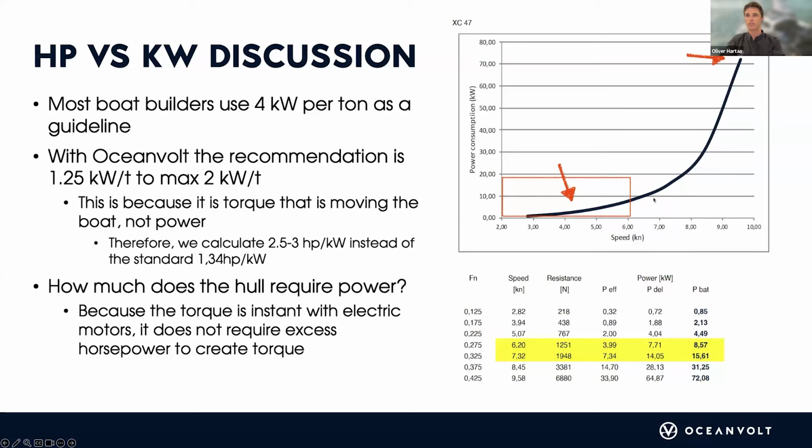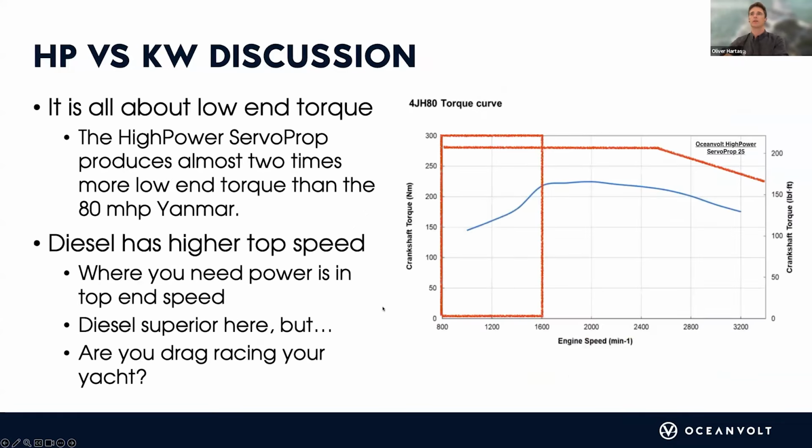As you can see here, it doesn't really require too much power to get this boat moving. At 5 knots here, you're using 5.5 kilowatts of power, which is extraordinary for a 47-foot cruising yacht. That's something to get. It can be a bit of a challenge to wrap your head around, talking about kilowatts versus horsepower.